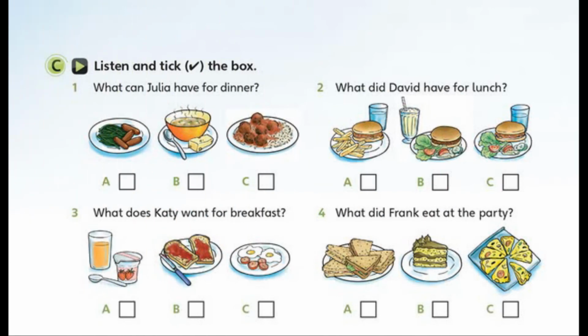Are you hungry? Thirsty? Listen and look. 1. What can Julia have for dinner?